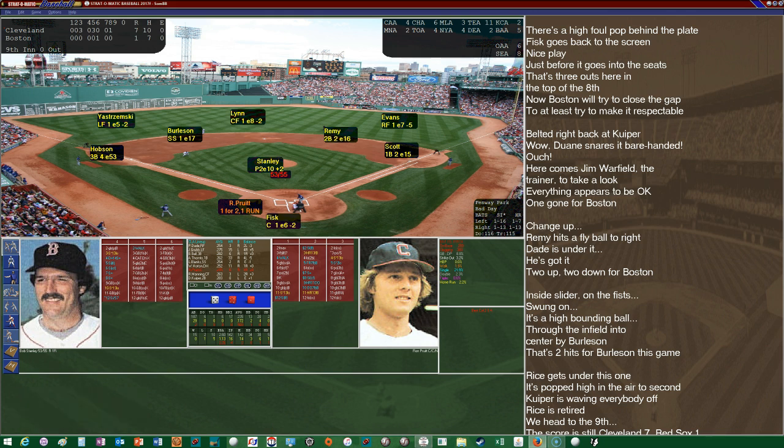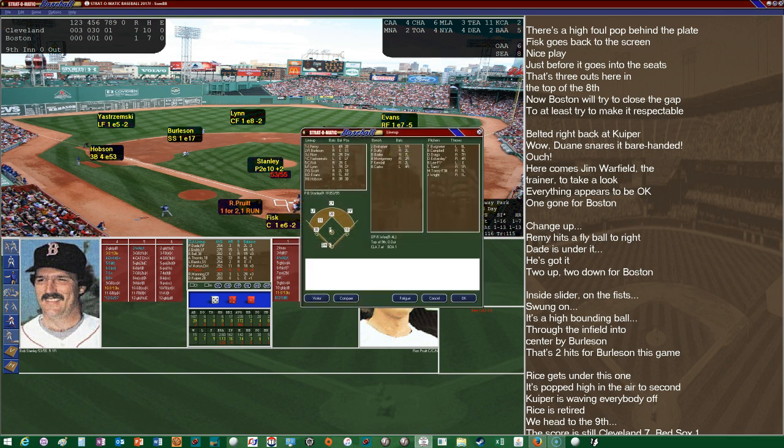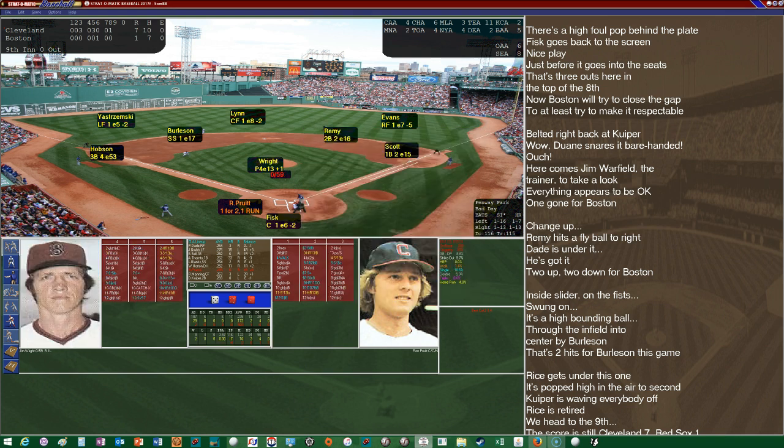Do we leave Stanley in? There has been some action in the Red Sox bullpen. We're going to bring in Jim Wright. He's been warming up along with Tom Bergmeyer. I think we're going to bring in Jim Wright for the righty. Righty-righty matchup. Jim Wright comes into the game with a 2-0 record, 7 innings pitched, 10 hits, 3 walks, and 4 strikeouts. So he'll face Pruitt, Manning, and Kuiper.